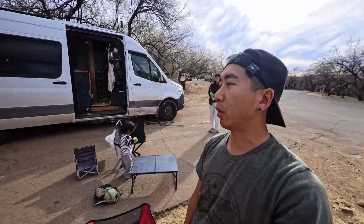We're a family of three traveling through the US, and we are currently in Patagonia Lake State Park in Arizona. It's a beautiful day here at the state park. We've been staying at this state park for 2 days now. We're gonna be staying here for another full day, and then tomorrow we're gonna be heading out. We have one more night here, and such a beautiful day. We're hanging out outside here at the campsite, playing with some bubbles.